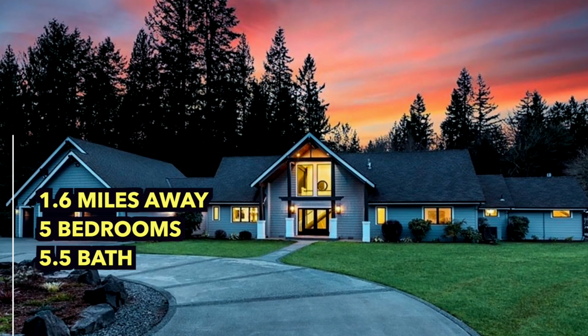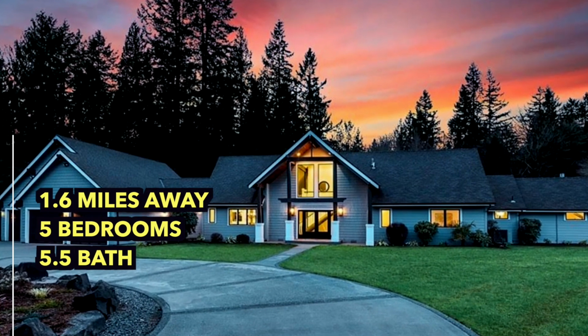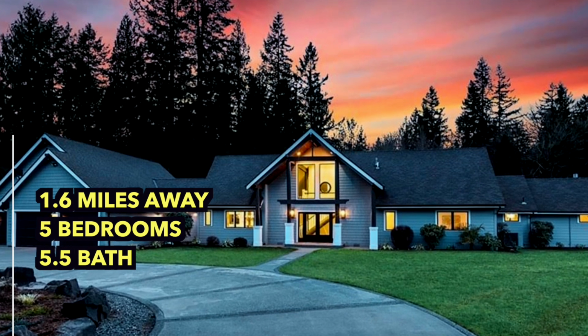So as we keep going, we have another property, 5-bedroom, 5.5 bath, 5,600 square feet, that is pending at $3.1 million. The good news is it's on a third-acre lot. Remember, we're on a 5-acre lot with a horse property. So in theory, we should be worth way more than $3.1 million.